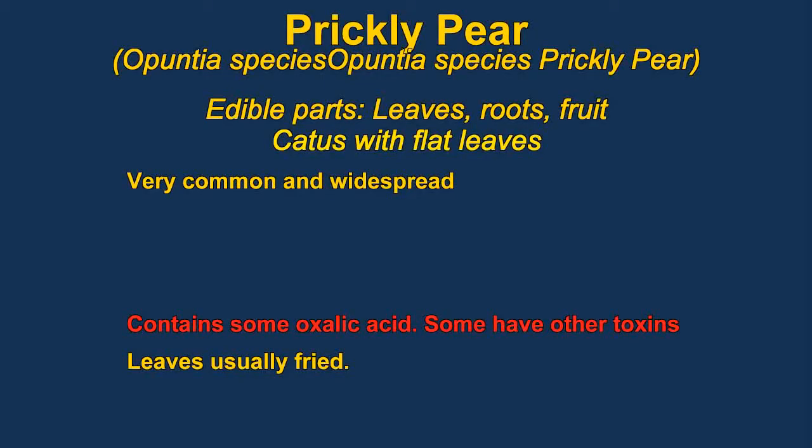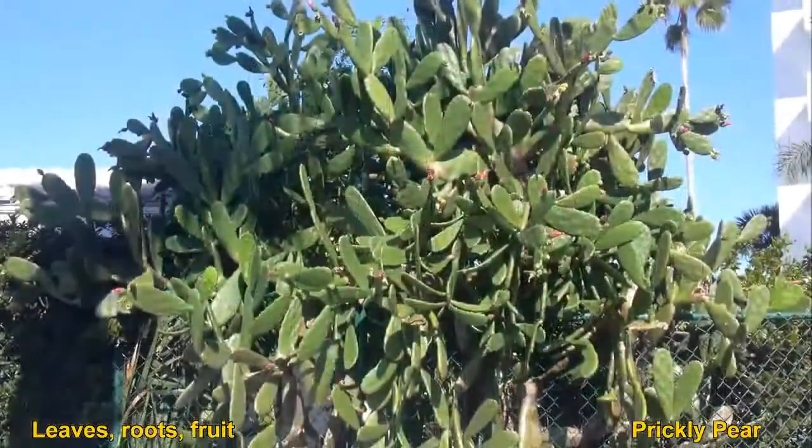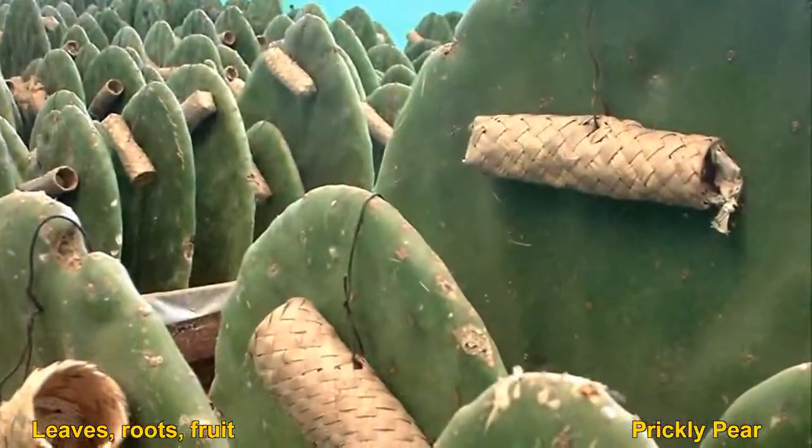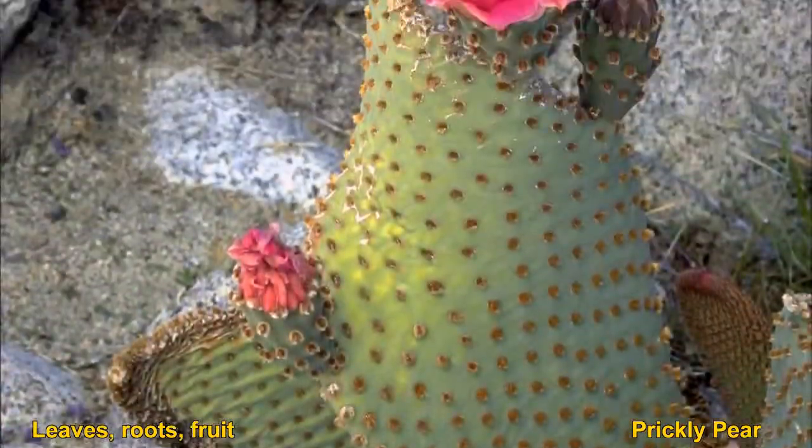I remember being introduced to prickly pears as food. That was during Navy survival training in Pensacola. It was the only food we had. After 2 days, it tasted pretty good. All we ate were the roots. That's not generally considered the part that's best to eat.